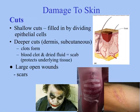Now, although skin is the best protector for the inside of our body, it can get damaged and compromise the integrity of the protective layer. One of those types of damage is cuts, and we divide those into different types of cuts. Shallow cuts, such as paper cuts, hurt like crazy, but they fill in very rapidly just by the epithelial cells dividing and filling that in, and you don't even know you've had it by the time it heals.